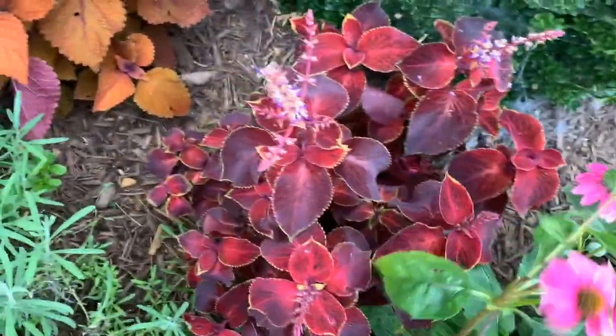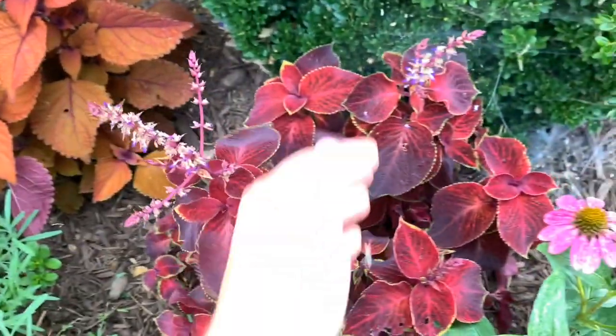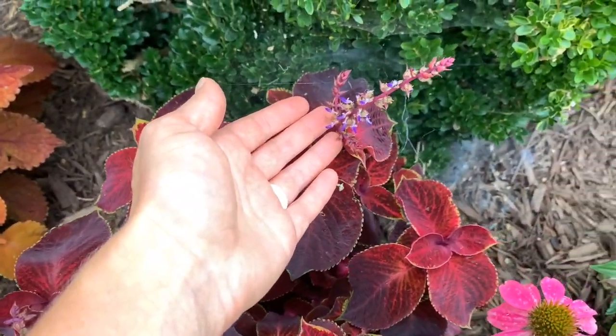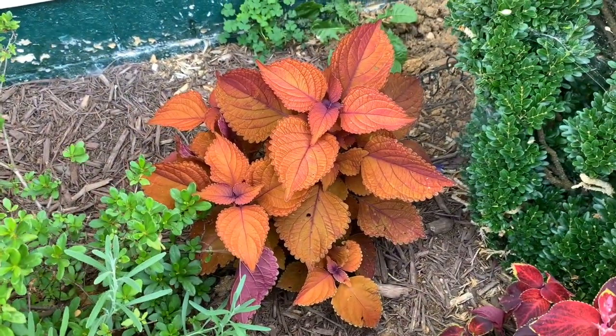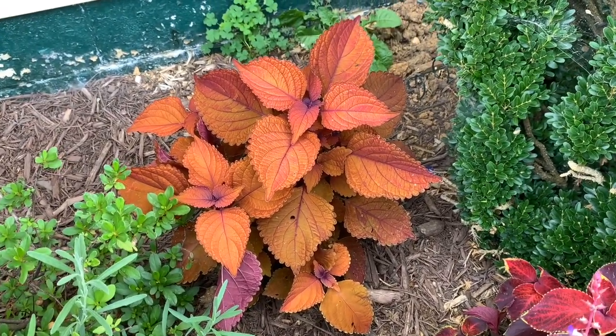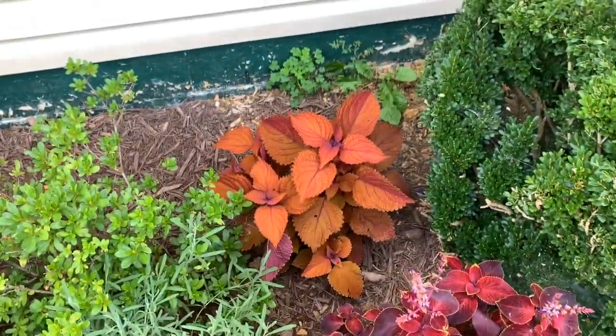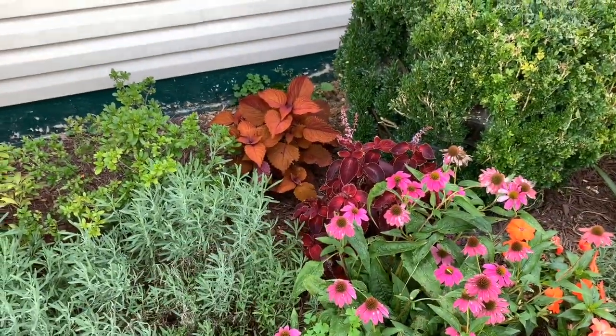My coleus is looking really pretty. It's actually put out these blooms, which I thought were really cool. They're this deep royal purple, which is really fun. And then the Main Street coleus looks amazing. I mean, he was like two leaves just a second ago, so I'm really excited about him. And that's the only thing that's making me happy right now.